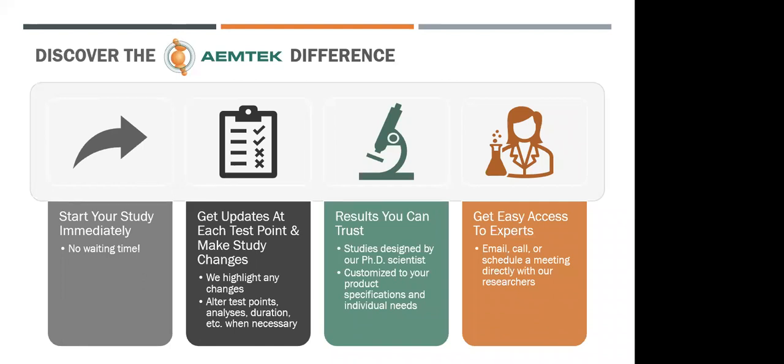We also give you updates after each test point, which allows you to track results. And then we also highlight changes that you should pay attention to or that we want to discuss so that we can alter test points, we can change analyses or add different tests in. We can also change the duration. And all of these are things that we learn as we go through the study. So we have that flexibility to do that.